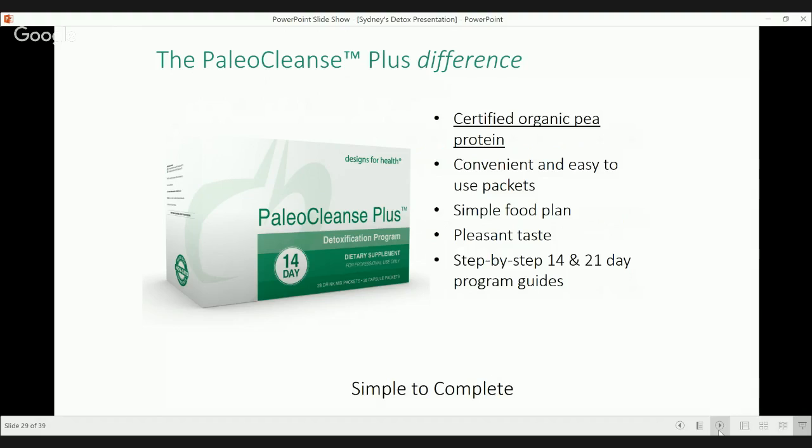easy to use packets. Every day you can just take your packets with you, and they can mix with water or maybe some unsweetened coconut milk. The food plan is extremely simple. It's basically an elimination diet with a paleo-friendly food plan, which we're going to go through. The taste is, I think, pretty good. No detox tastes fabulous, but I find most people can add some berries, or they find it pretty palatable. It's like a vanilla kind of berry.